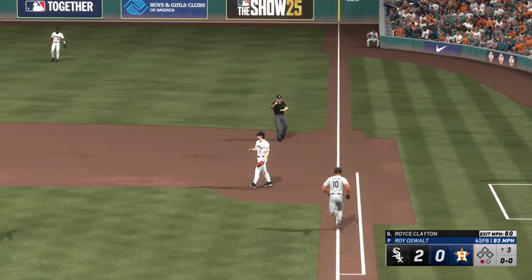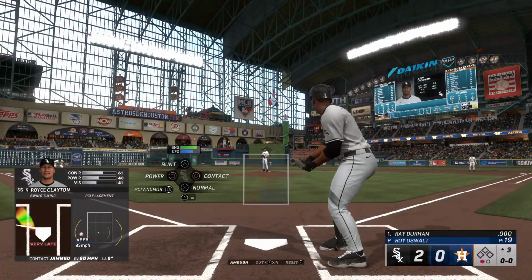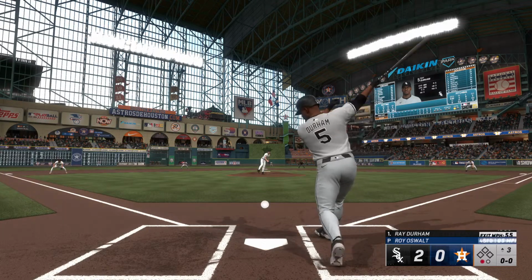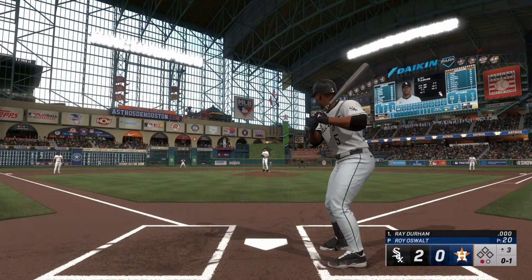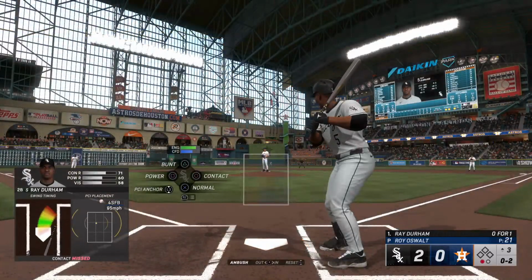Bagwell steps on the bag. Leadoff man retired here in the 3rd. Ray Durham steps to the plate for the White Sox. Grounded out his first time up. He swings and fouls one off. 1 out, bases empty. Comes up empty.